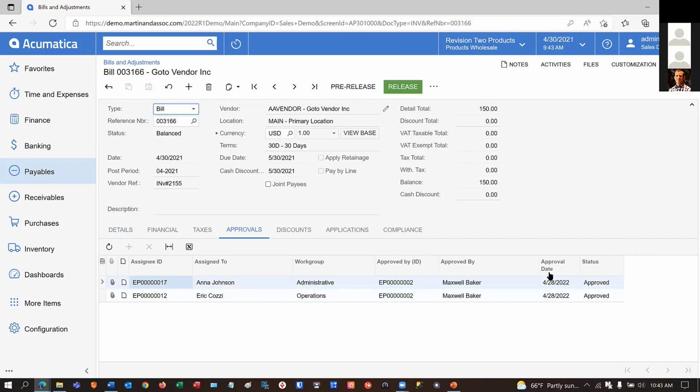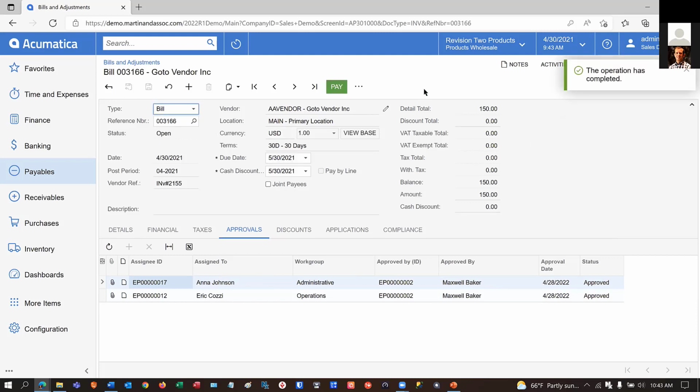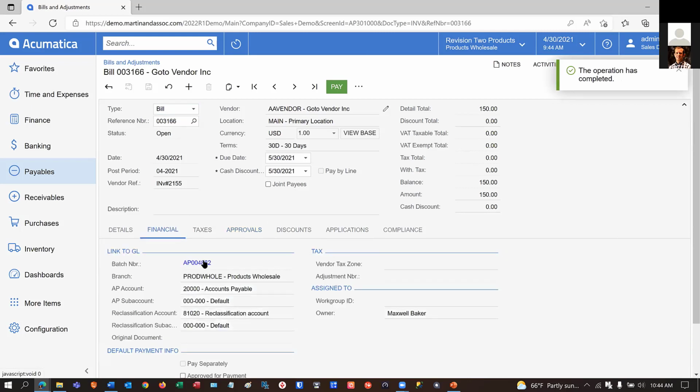Just to show an example, if you happen to be a super user, the way I am logged in as administrator, you can actually bypass those approvals, but it will keep track of the fact that it was Maxwell Baker who actually approved those, even though they were routed for approval by Anna and Eric. Okay. And then our release process. And again, each of these steps can be monitored by or controlled by security. So I might be eligible to get it all the way through approval, but not turn around and actually release it and post into the general ledger, which it's now done. All right, so a little ease of AP bill entry, a highlight of approval map automation that can be easily added.